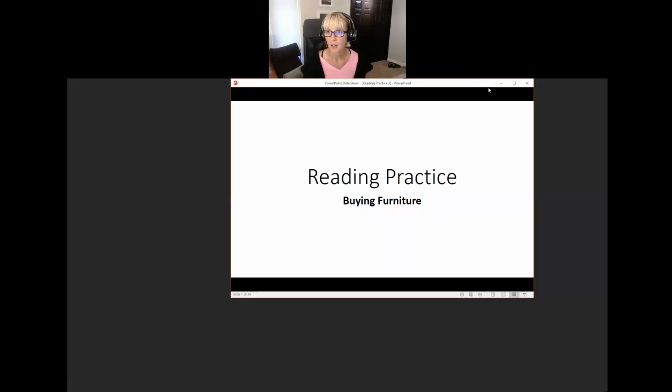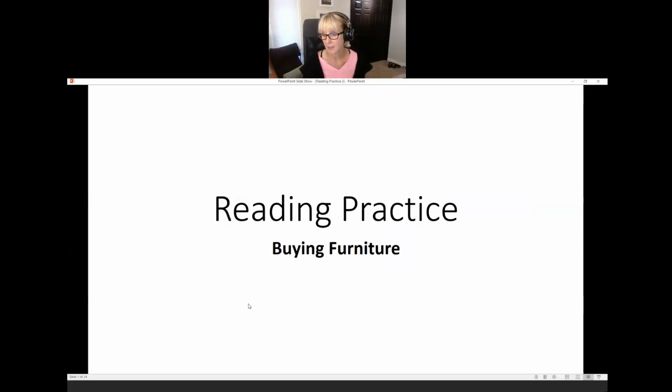Today we are going to continue reading about furniture and prices. And we want to read some comparatives. Cheaper, more expensive. Taller, shorter, new, old. We want to practice using the words and reading the words that we've been introduced to this week. So here is our reading practice.